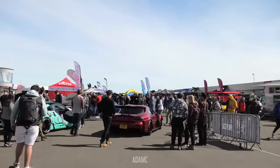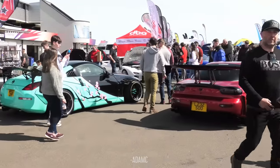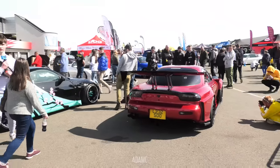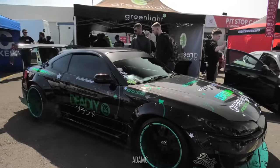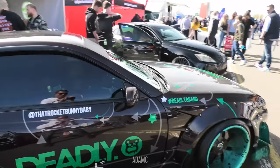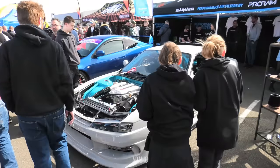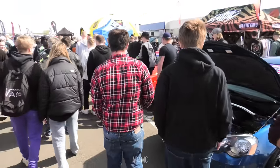So a lot of the trade guys pick some of the better cars to park outside their stands to draw a crowd in. There's a lot of the regulars that we've seen at a lot of these shows, like the RX-7 and the 350Z. The Green Light Insurance stand has picked this S15 to go right to the front to really lure a crowd with its livery. You're probably going to have to watch the cars leaving video to get a good enough glimpse of these cars, because there are so many people.